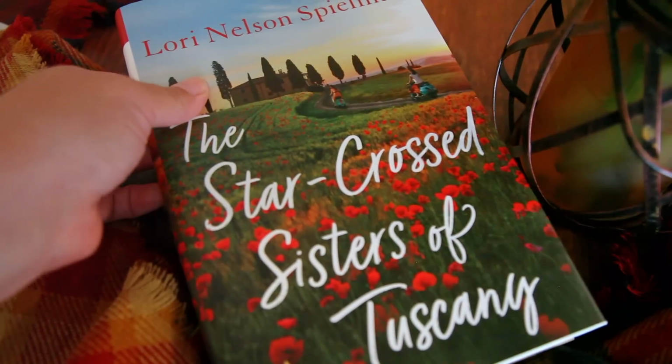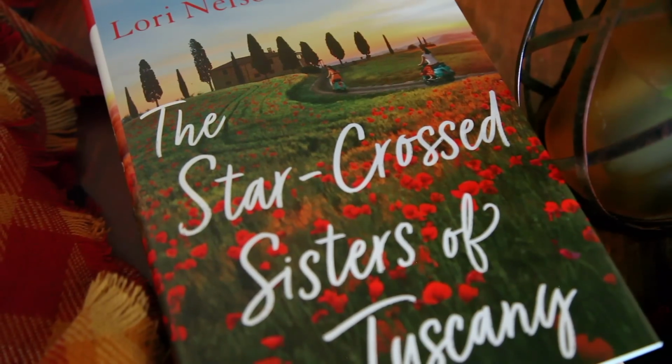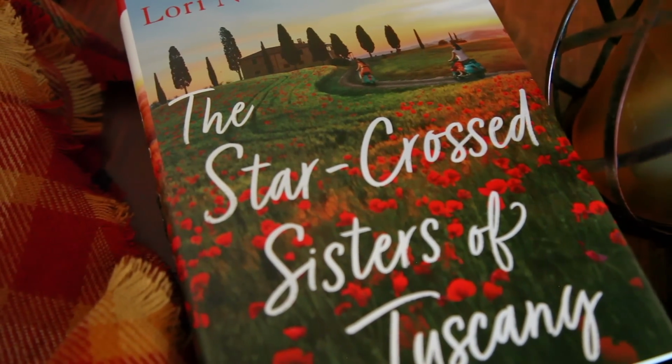Next up is The Star-Crossed Sisters of Tuscany by Lori Nelson Spillman. This is about a trio of second-born daughters that have this curse on their family that they will never find love. So in order to break the family curse, I believe their aunt makes them come to Tuscany, and so it's all about their adventure to Italy to break this curse and finally fall in love. It sounds, again, super cute. I'm in the mood for that right now, and the cover just looks so picturesque.